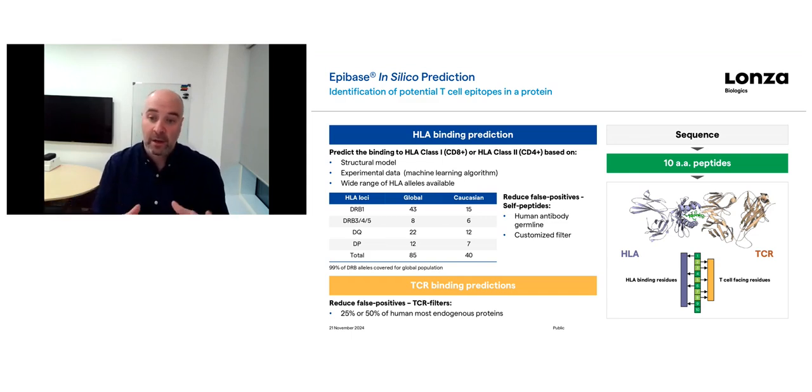We're just looking at which bits of my protein are going to bind to HLA, which are then presented to the T cells. We're not answering the question of whether there's going to be any TCR that can recognize that. That's very difficult to predict. I'm not aware anyone can do that currently because of the diversity within the T cell receptor. But we have built in some filters to try and address this.